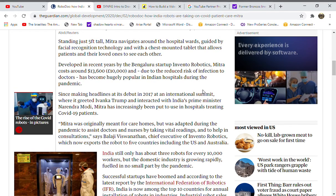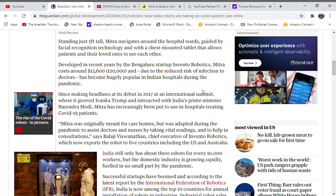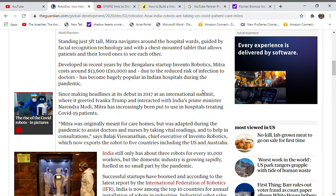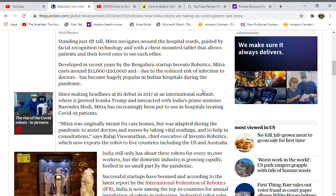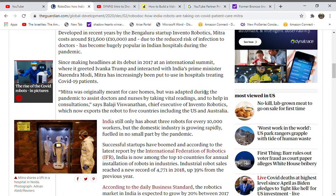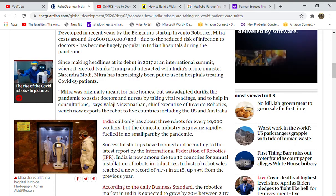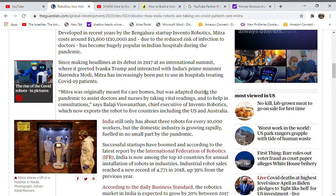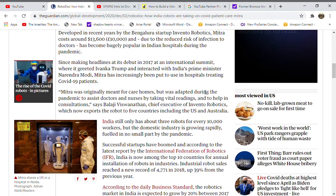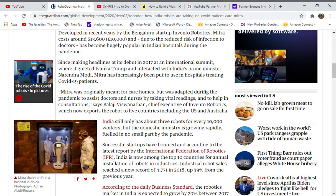Standing just 5 feet tall, the Mitra navigates around the hospital wards guided by facial recognition technology and the chest-mounted tablet that allows patients and their loved ones to see each other. Developed in recent years by the Bengaluru startup Invento Robotics, Mitra costs around $13,600, and due to the reduced risk of infection to doctors has become hugely popular in Indian hospitals during the pandemic.